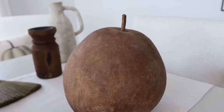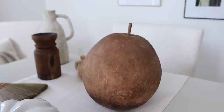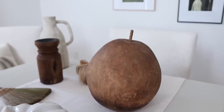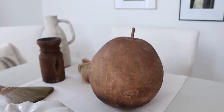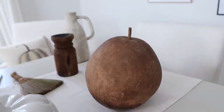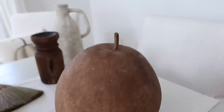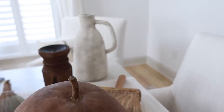Love this gourd. This one is a dried gourd from the Depot, which is the antique store that I talk about all the time. I'm hoping that when I go back, I am able to grab a couple more. I did see some there this summer, and I'm kicking myself for not grabbing them because it's just such a cool, fun, and unique piece.